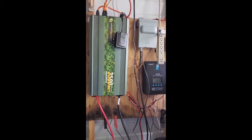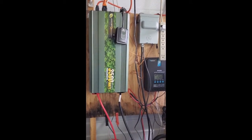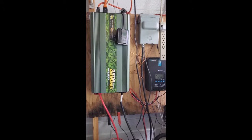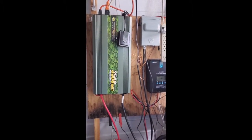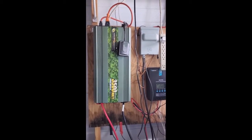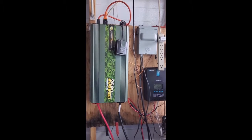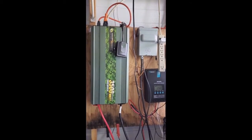Come to find out, this 3500 Power Bright inverter has a funky sync. What's the word? Hertz per second. This sine wave is weird. It's not like the grid. The grid has this 60 hertz, and this is doing something else. It's producing 60 from your solar panels and battery array.